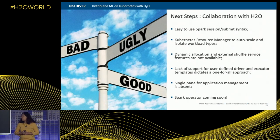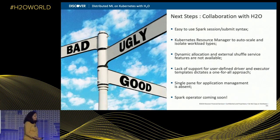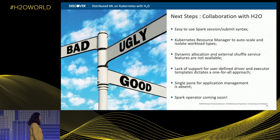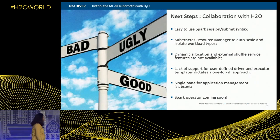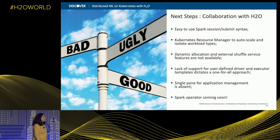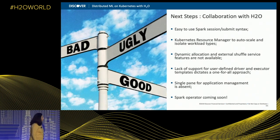Another issue is that dynamic allocation and external shuffle service features are not really available with Spark Native. This can be a huge hindrance if you're going to do ETL workloads and try to use production SLAs in Kubernetes. That can be a showstopper for you.